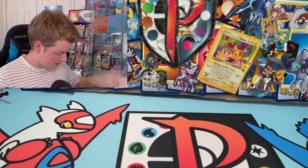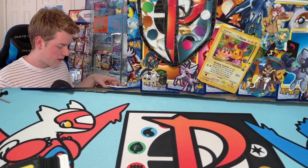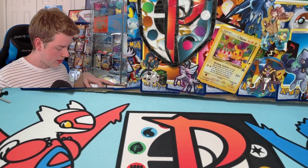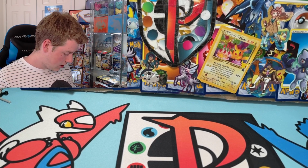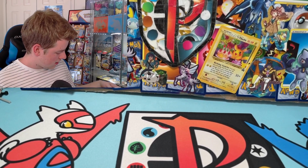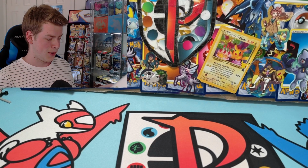How big? Hold on. How big is this set? It's not very big. 78 cards plus 5 secret rares or so. Plus you have Radiant Charizard in the set, and you have Ditto with the peel action going on. And then you have Mewtwo V-Star Rainbow and Dragonite V-Star Rainbow, which are two pretty desirable rainbows at the moment, just because they're the only rainbow of that Pokemon. I'm saying it's not a bad idea, in my personal opinion.